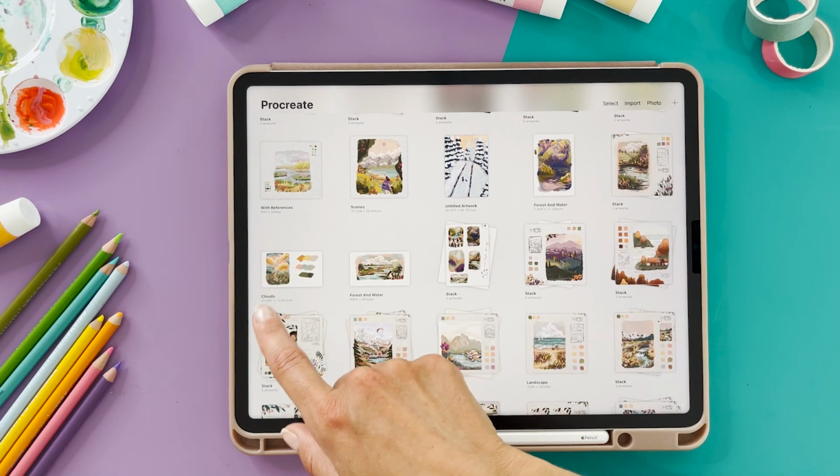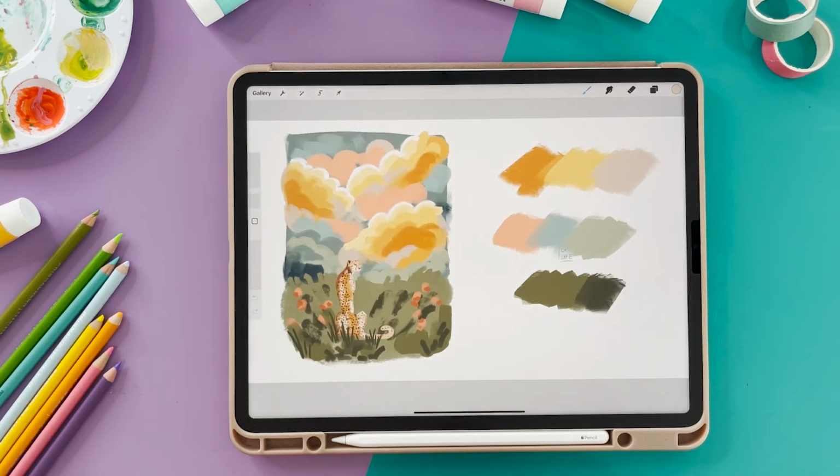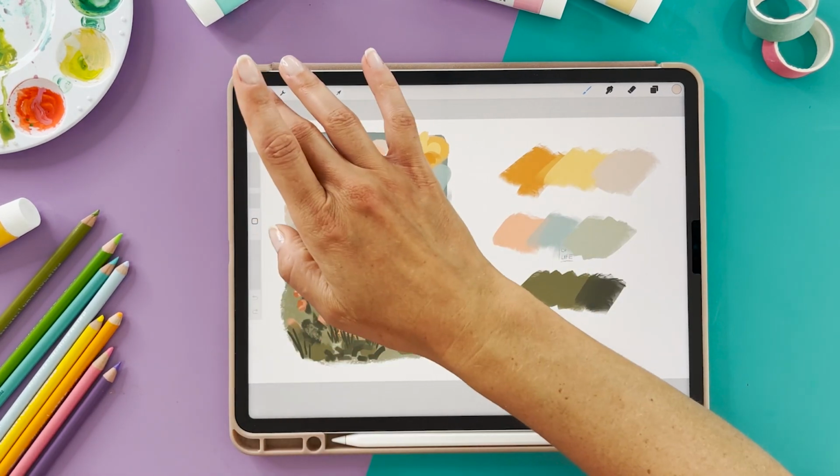So here I just explore more clouds, not crowds. And I just pasted some character here to see how that would look. Obviously it doesn't fit, or maybe it will at some point.